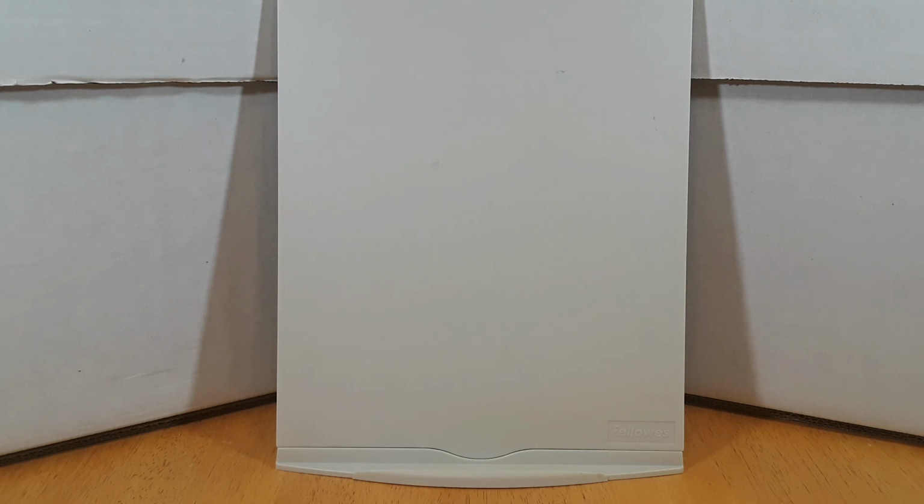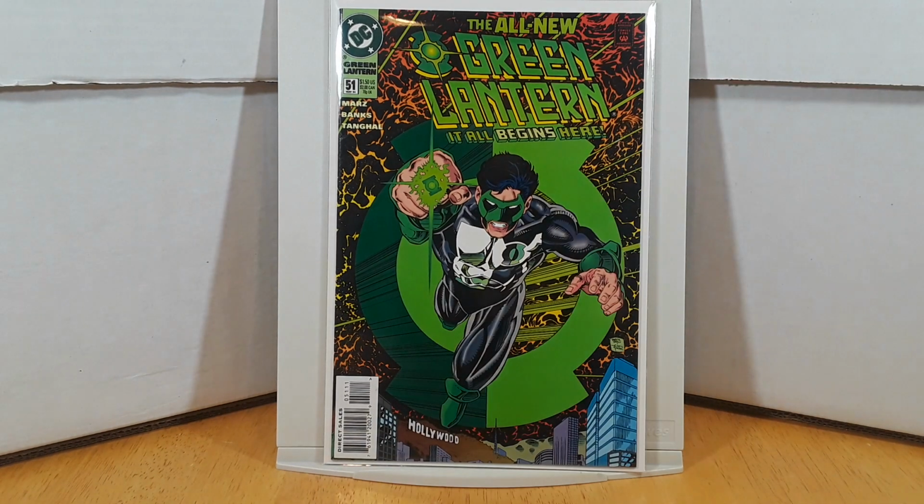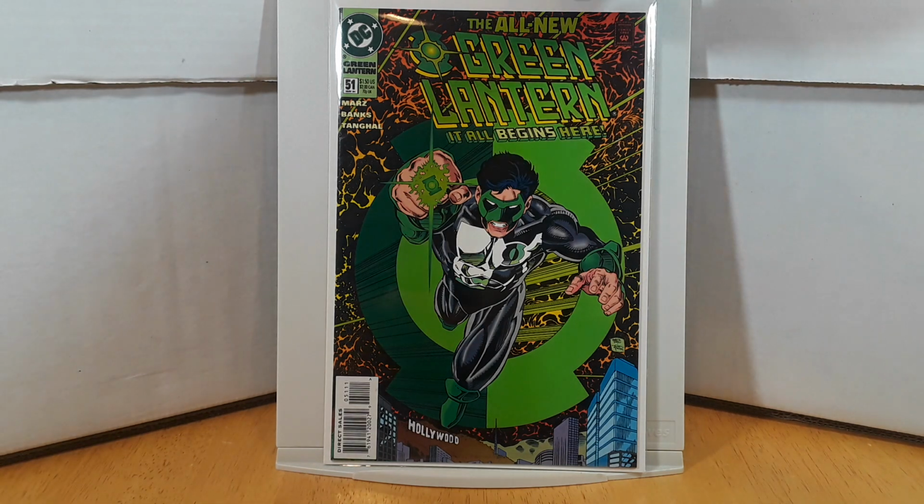So copy of 51, direct edition. I think this is his first new costume. I can't remember, but I'm pretty sure that's what it is. I think I saw it listed on eBay. Yeah, first appearance of Kyle Rayner's new costume. I think that's what CGC has it as on their slabs. I don't know that Key Collector had this listed as a key. And I got multiple copies of this.